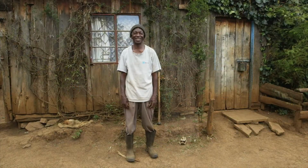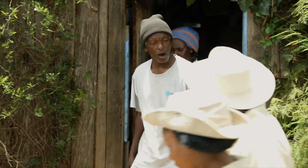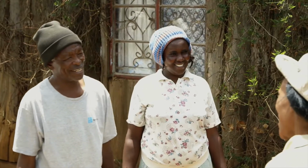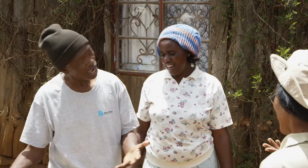And here are our farmers. Samuel is married to Priscillah. They have 5 children, all away at school. Oh, hi. Priscillah and Samuel, how are you? We are fine. It's a beautiful, beautiful farm. Thank you. Could you show us around? All right, let's go.